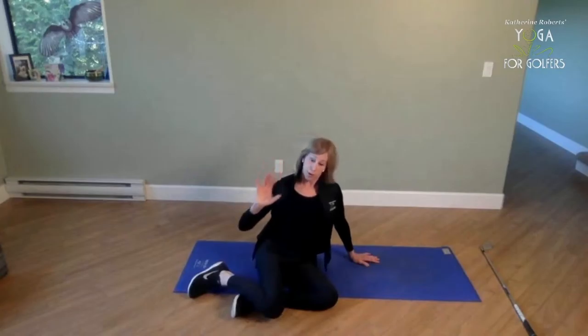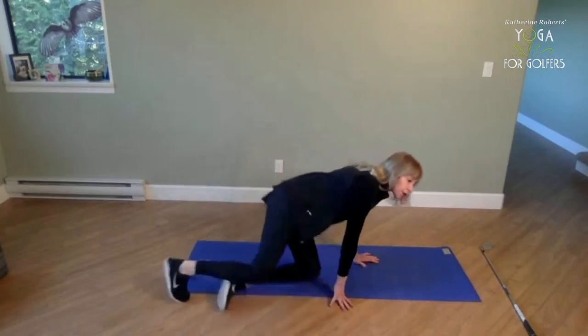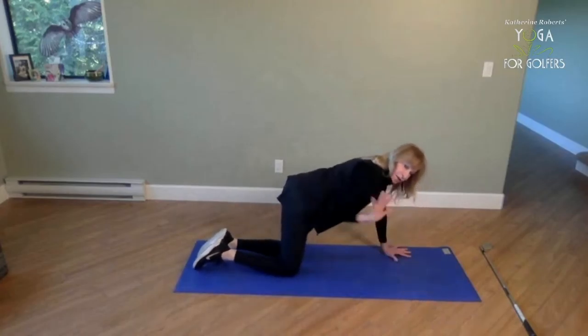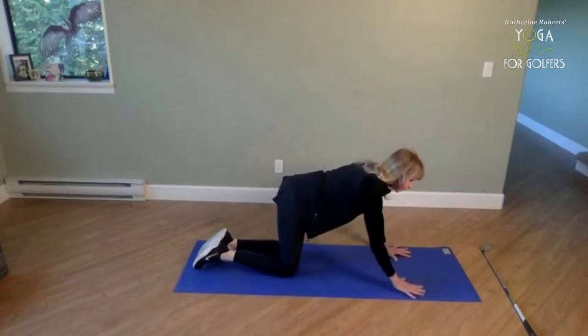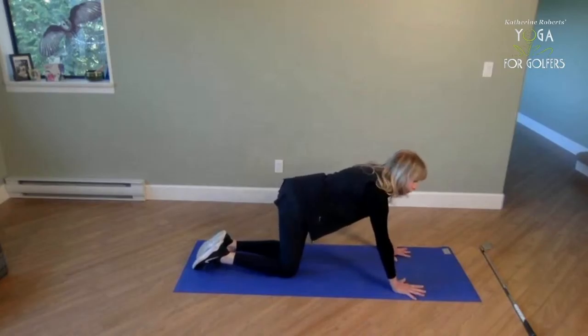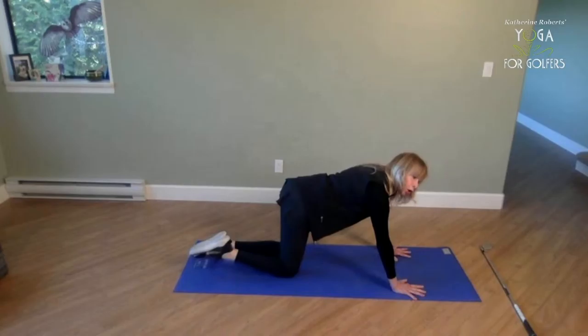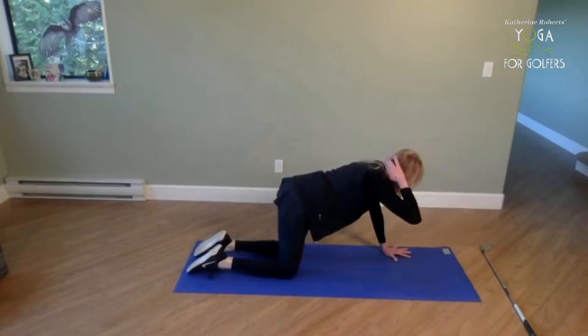So we're gonna do a yoga pose called twisting table, okay? So start on your hands and knees like so. Spread your fingers wide. This is your only connection to the club, so make sure your fingers are spread wide. Now what I want you to do is push the tops of your feet into the ground. So you're in what's called plantar flexion. This is really good because if you think about the finish position, your right foot will be in plantar flexion, okay? Right hand comes behind the head.